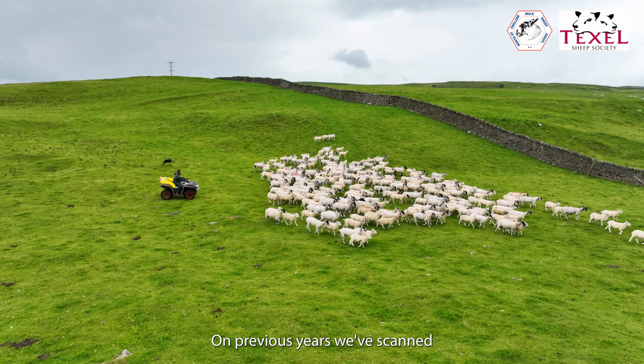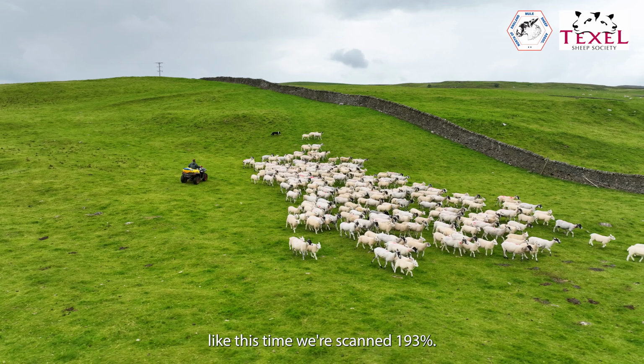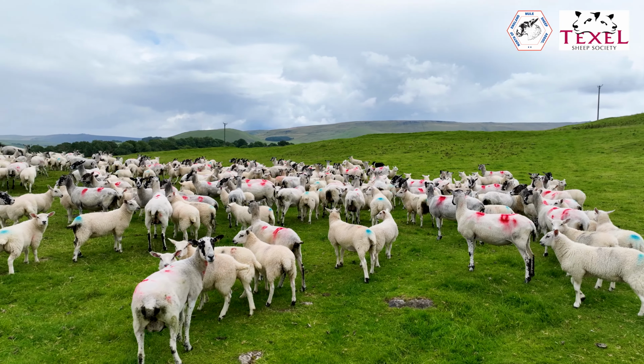In previous years, we've scanned around 210 to 220%. This time, we scanned at 193%. I prefer them to be around that 200%. Triplets are a lot of work.